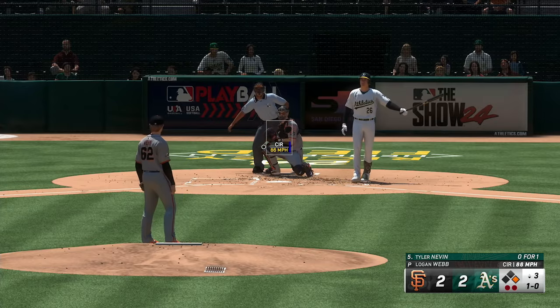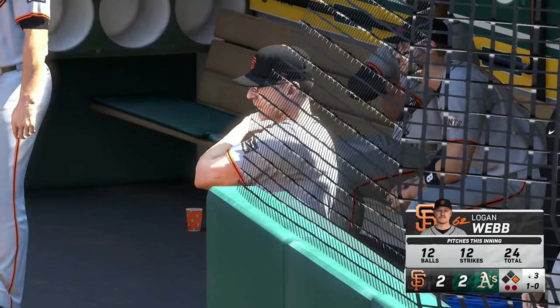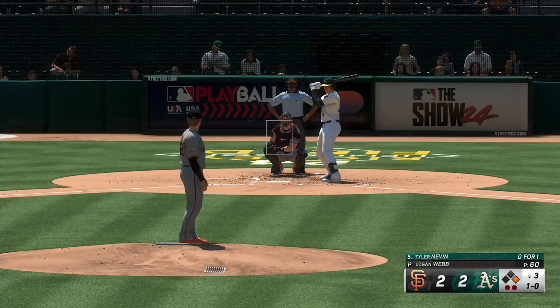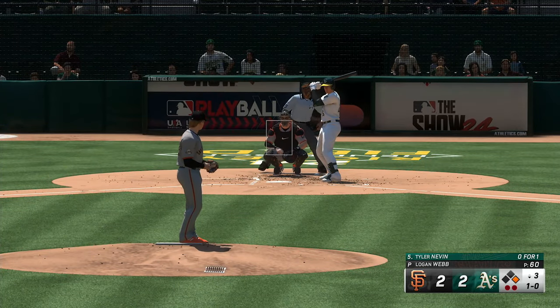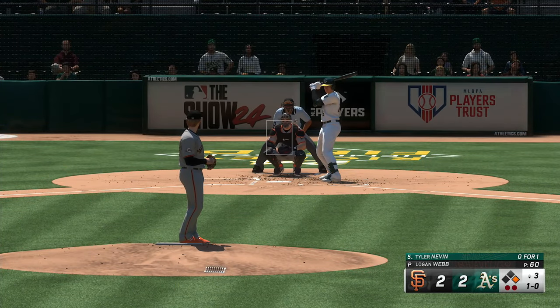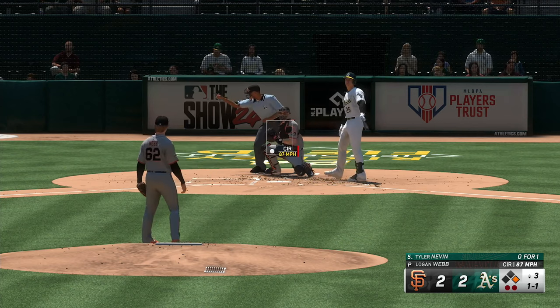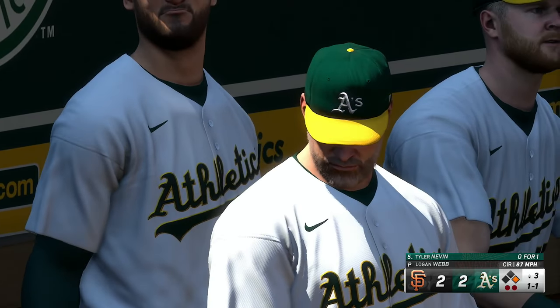Nevin, the next to hit, takes ball one. Langeliers off of first with two away. And that's in there at the knees for a strike. 1-1.